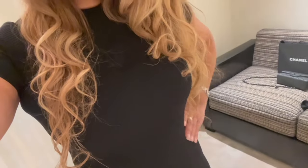And as you can see, I'm not showing you everything. It's a bit clingy. As you can see, it fits me a lot better where I need it to fit, which is here. I'm quite happy with this. Do you like it? What do we think? Excuse the hair. But this is a kind of top that I wouldn't wear just out like this. I would always wear it with a jacket underneath.